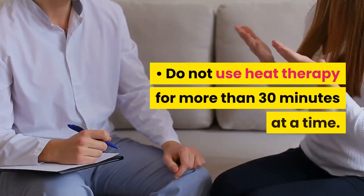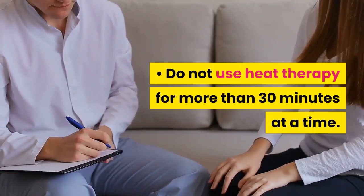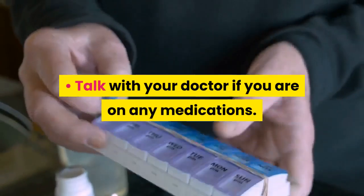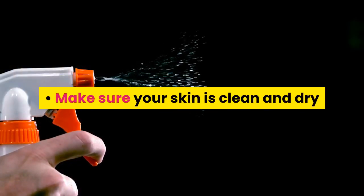Things to keep in mind when you use heat. Do not use heat therapy for more than 30 minutes at a time. Talk with your doctor if you are on any medications. Make sure your skin is clean and dry.